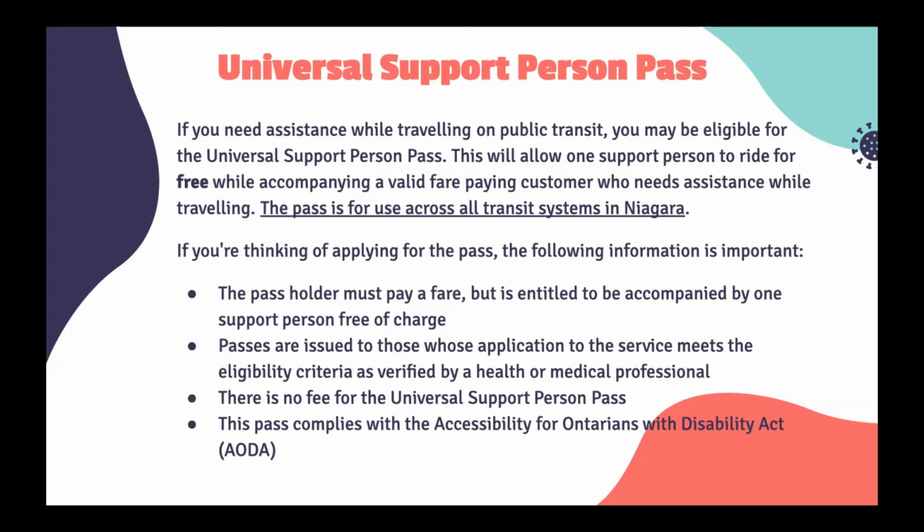And if you're thinking about applying for the pass, the following information is important for you to remember: the pass holder must pay a fare, but is entitled to be accompanied by one support person free of charge. So that means that the person riding with you gets to ride for free, but you yourself, doing the ride, need to pay that fee for yourself. And passes are issued to those whose application to the service meets the eligibility criteria as verified by a health or medical professional. And this pass complies with the Accessibility for Ontarians with Disabilities Act.